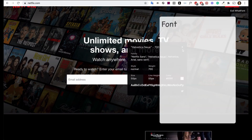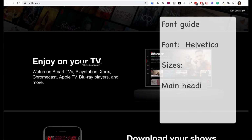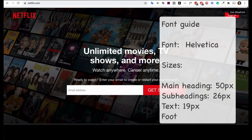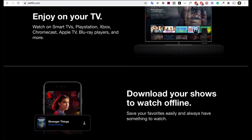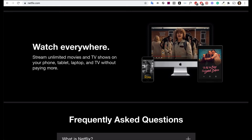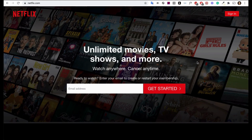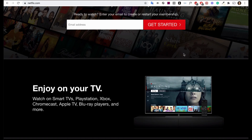Okay, again, we're looking at different sizes on the screen, and we can start creating our own font guide. I call it a font guide. And let's look at the colors. Now, this is interesting. The back is a background image here, right? And these are all images, which kind of makes sense because Netflix is all about movies, right? This is just the Netflix homepage and just a background image of that at an angle. The only main color, kind of a black background, and the only main color which stands out is this red.